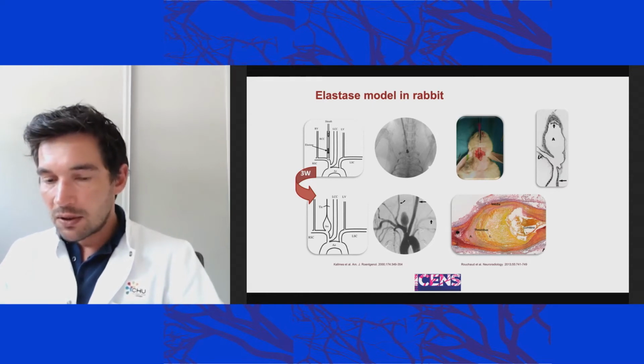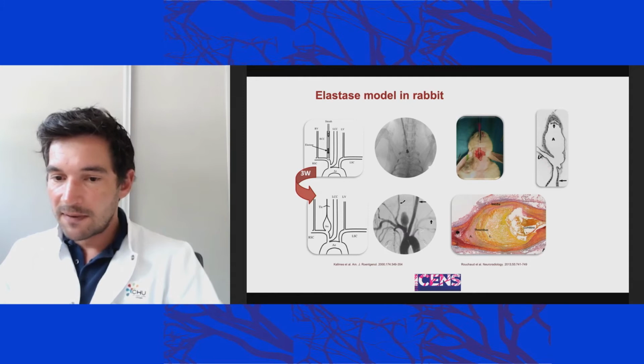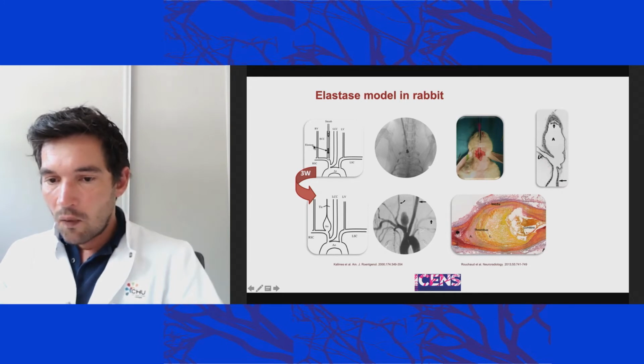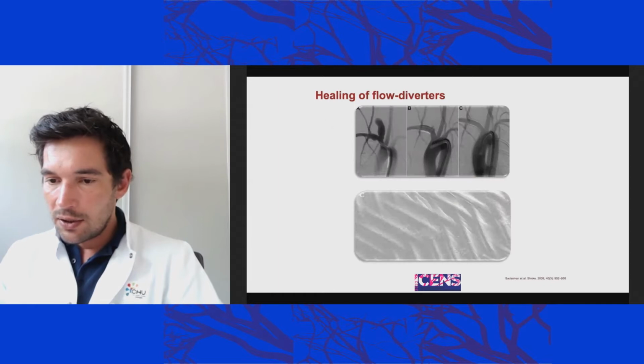Most biological studies performed in the aneurysm field are based on the elastase model in rabbits. This is a surgical model where we have an introducer in the right common carotid artery, and then we infuse elastase. Elastase will destroy the elastin fibers of the artery, and 3 weeks later, after the ligation of the artery and the arterial injury with elastase, we can observe aneurysms which are about 8 to 10 millimeters and quite similar to saccular aneurysms in humans.